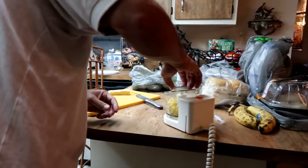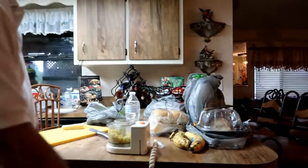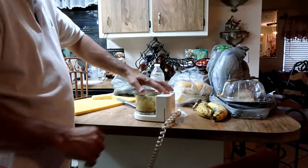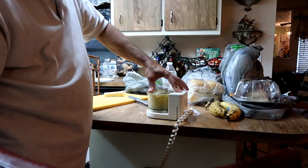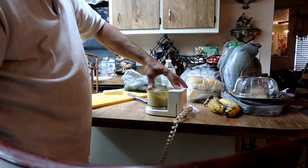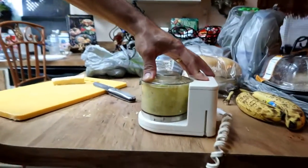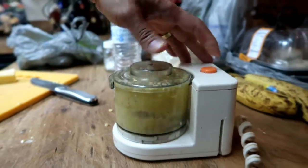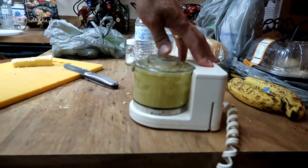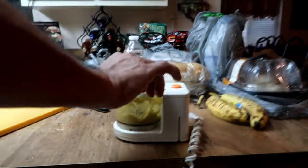I have never used this thing. That's your mom. Let's see if it works. It's gonna be really loud. Hold the top while it's blending, you know those mistakes people make. That looks gross. It actually looks like baby food, like not even burnt.